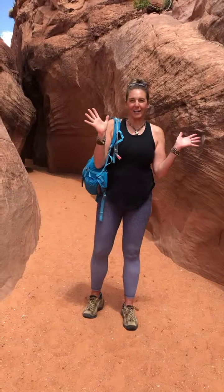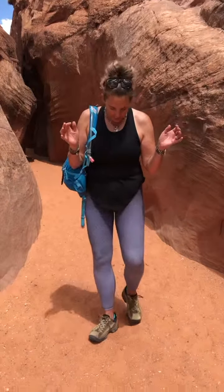All finished with the slot canyons. And thank goodness I wore some Light and Tights. It is so tight in there. You definitely needed to protect your legs in these slot canyons. The only problem is the canyon walls were full of all these little warts. I'll show you a picture of them.